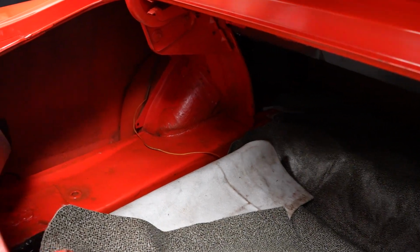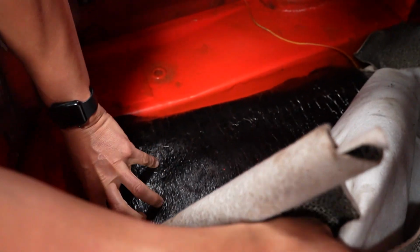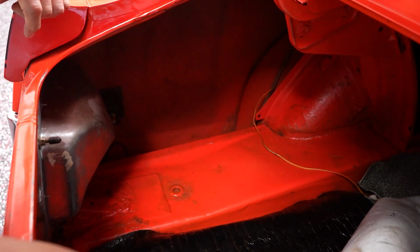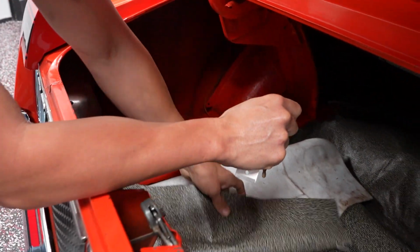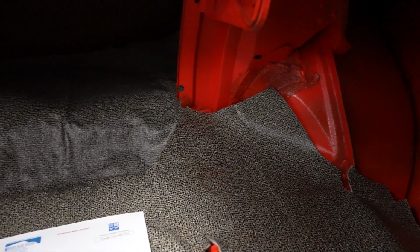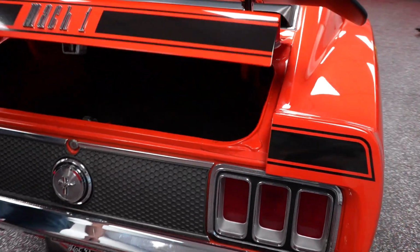Trunk, once again, this is your gas tank. It's got the factory foam that goes over the tank, so the tank is covered. And then, of course, your trunk area there on the driver's side. It's the same on the passenger side. Real nice solid car.